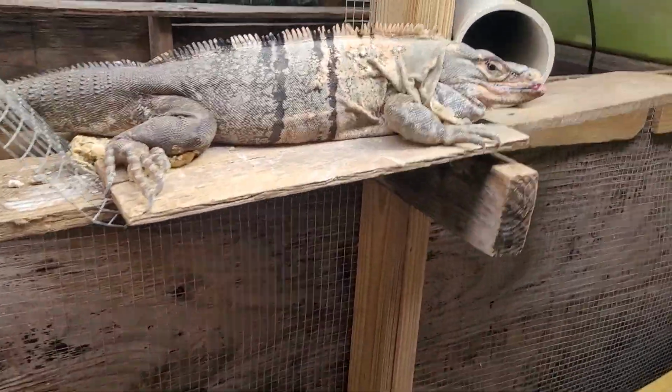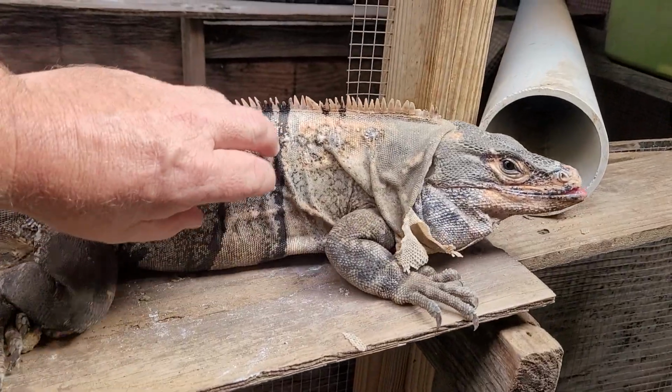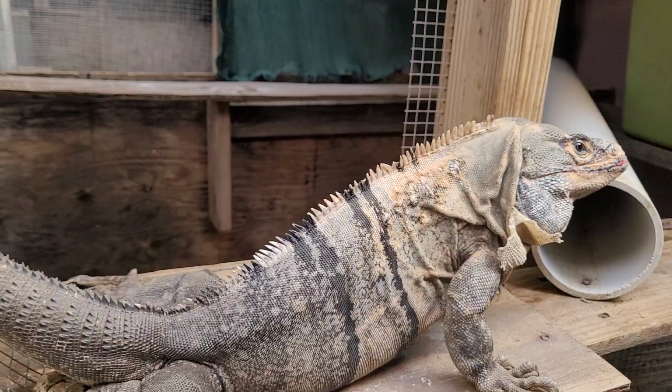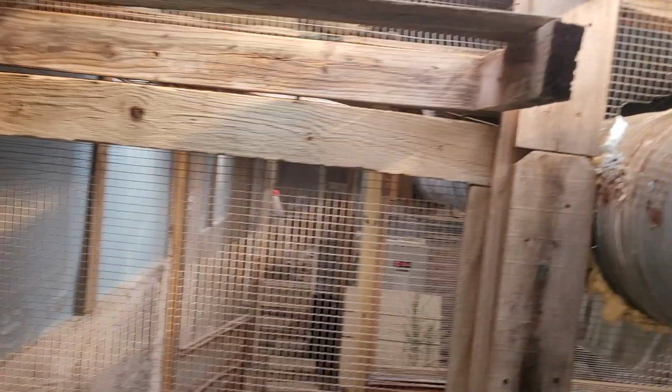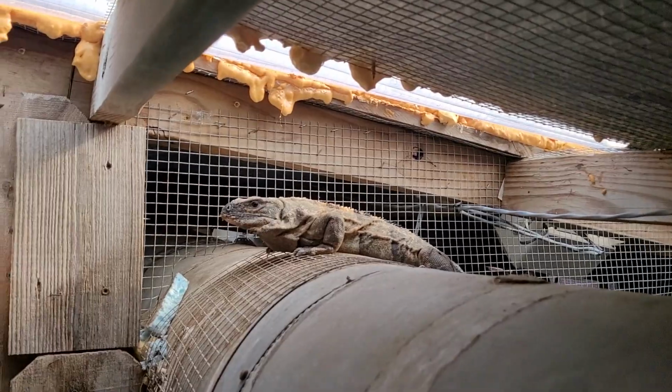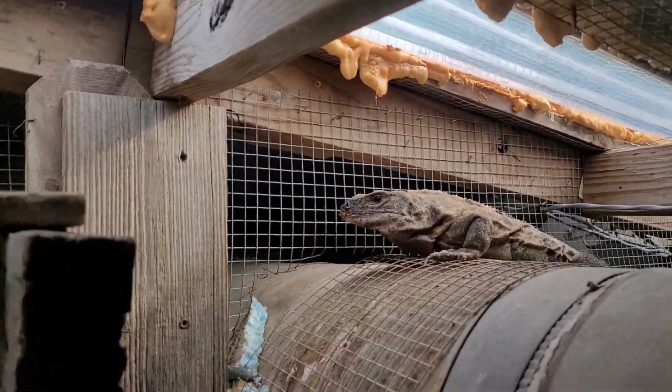What's up, Turbo? Want to say hi to everybody, huh? He's a good guy. He's shedding too. Let's see. I don't see his females. Oh, there's one of his females over here. There she is. She just laid eggs about a month ago. She's still a little skinny. She's got to pick up her weight.